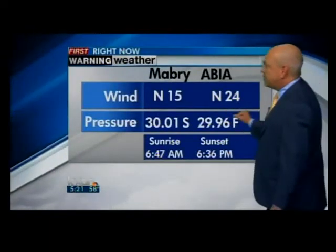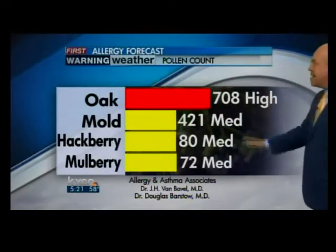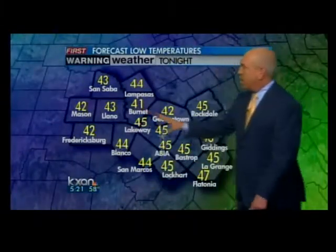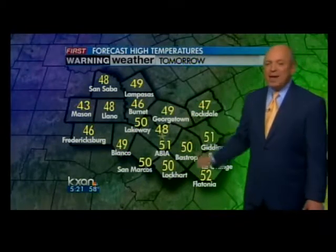North winds 15 to 24 miles per hour. They're going to gust to 35. Oak high. Everything else medium or low. The Willow. A lot of stuff out there today, but it's about to be rained out. Here are the lows tonight. All right, now look at the highs tomorrow. Don't change much. We may not make it out of the 40s tomorrow. It is not going to be a pretty day.